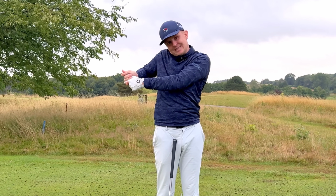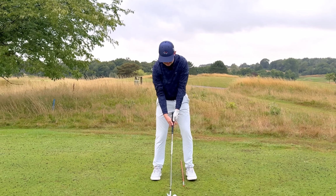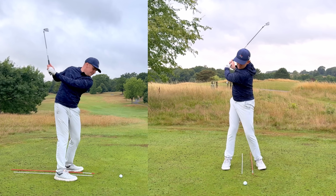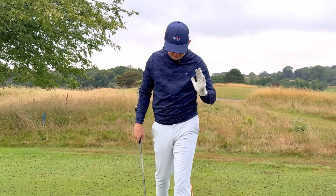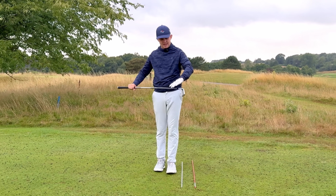So often they look like this at the top of the backswing. From the downline view, you're going to see here, if I get into this top of backswing position, how you can see, look, that left arm is really adducted across the body. My right arm stuck behind me. So now as I shift, my arms are always going to be stuck behind and I'm going to have to stall and flip.